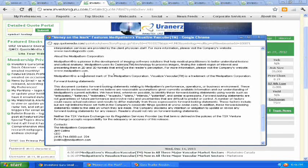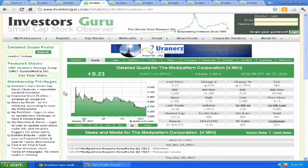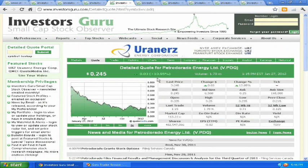Pioneer in the development of imaging software solutions that help medical practitioners better understand lesions and critical anatomy. Their Cadenza technology processes images to enhance readers' perception. So that gives you a little bit of information. I don't know much more about that company, but we'll keep an eye on it.